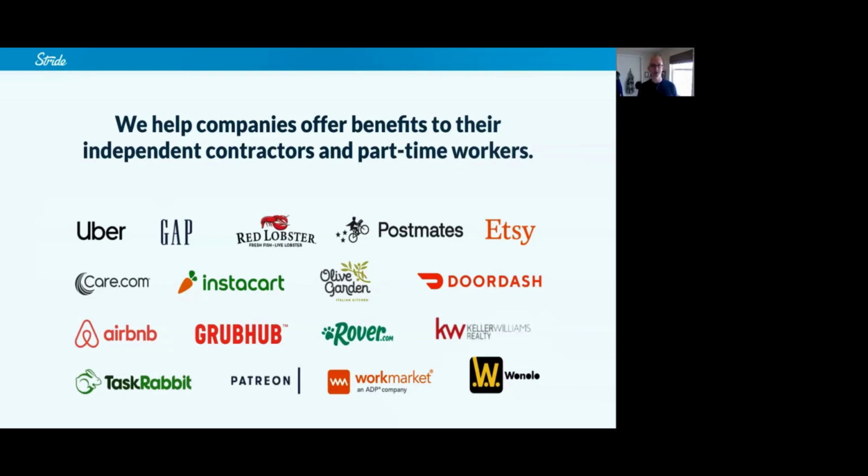And we've also worked with companies in the real estate space like Keller Williams, all in an effort to help those companies provide their independent contractors, their part-time or seasonal workers with access to their own affordable benefits and make it really easy to do that.